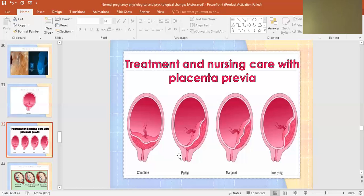Causes of placenta previa: there are several causes. It is related to increasing age, more than 35 years. Also increasing parity, previous cesarean section and uterine incision, a big placenta as in twins, breech presentation, meaning the presenting part of the fetus is the buttocks, and a previous scar.